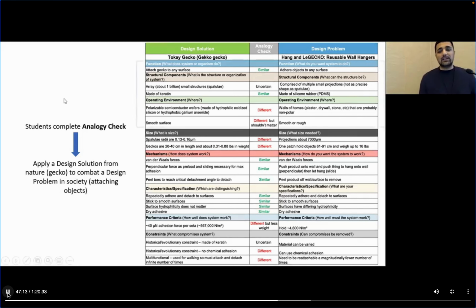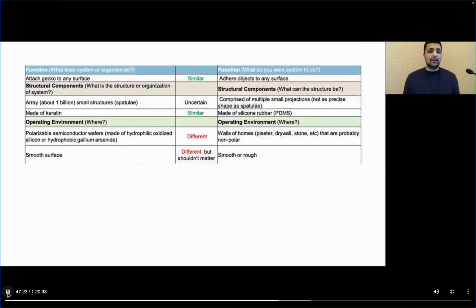And what I want to focus on is this section. There's a lot here, but I want to focus on how this relates to, again, our assessment, because we have to make sure what students are doing is related to our assessment and our measurement. So what do we see here? Here we see, again, a comparison that's happening between what's in nature and what's designed for society.